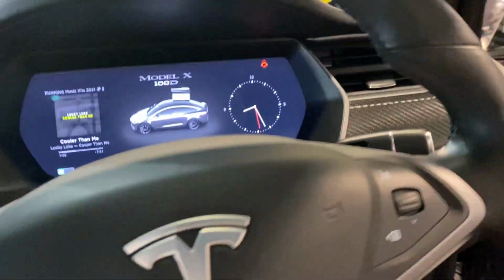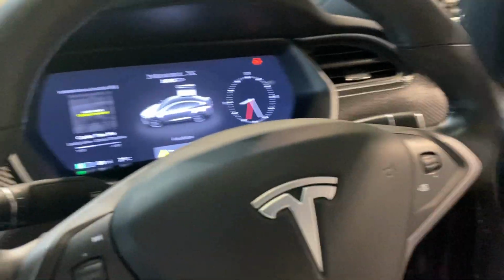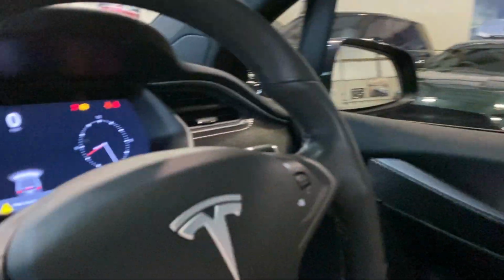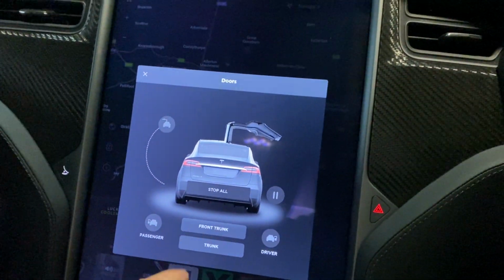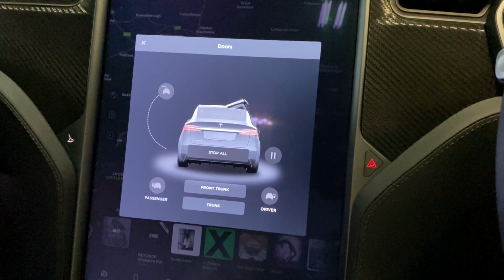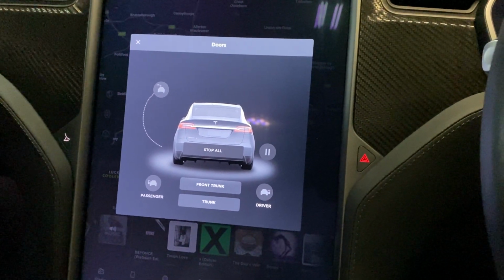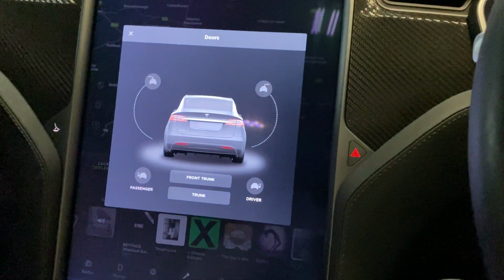Now, I've got the keys in my pocket. I'm just going to put them down on here for the moment. So literally to close the door, all I do is put my foot on the brake and the door closes itself. To close the rear doors, to close all the doors, you just press close all. There we go. And you can do the same to open them as well.